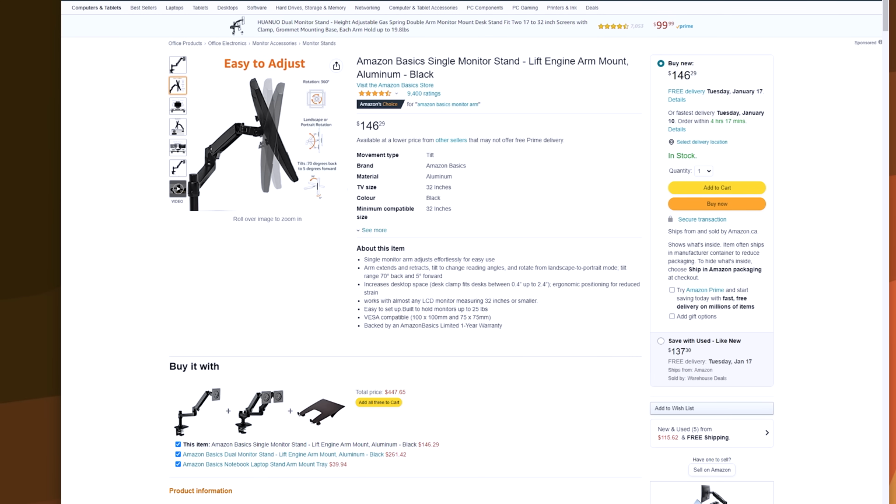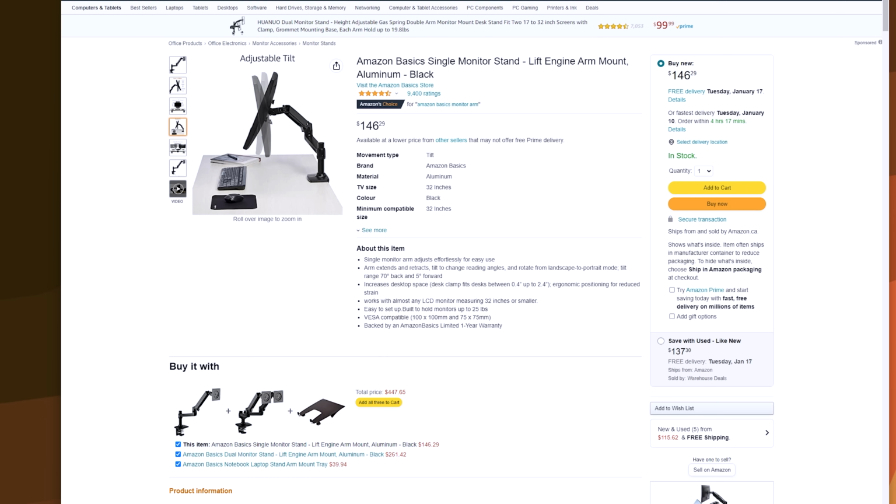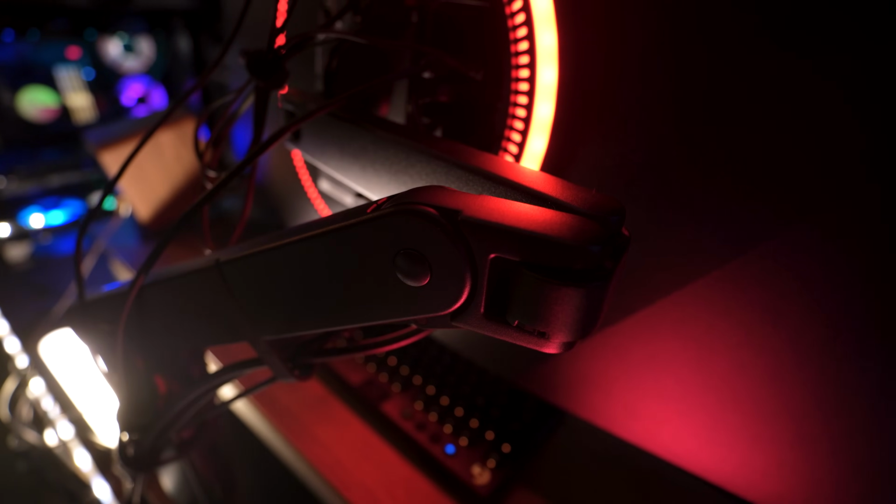Now personally, I would not recommend going with this, but something like the Amazon Basics monitor arm, which can still hold up the weight of this monitor really well, and is, I think, less than half the price. The Amazon Basics arm is essentially a rebranded Ergotron arm, so the quality is good. So if you're not really gonna use every single inch of the range of motion that the All-In provides, I would honestly just skip this one.